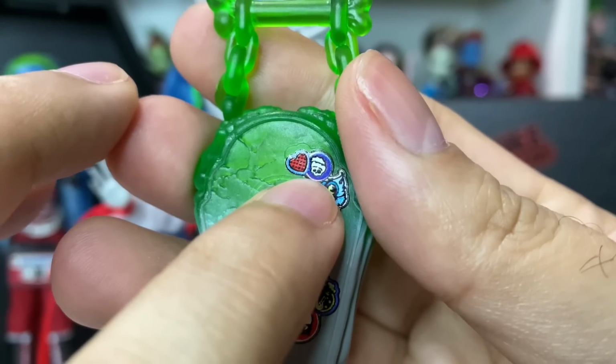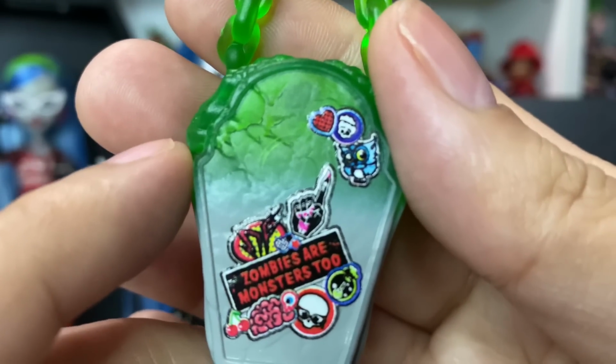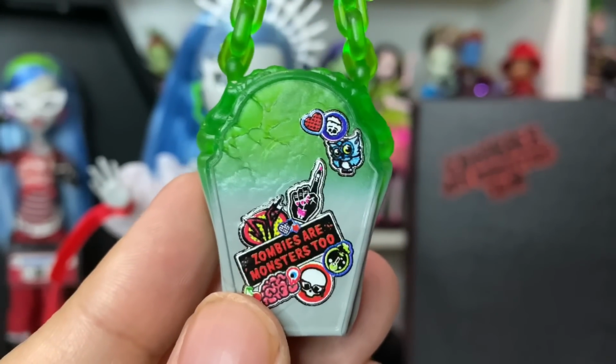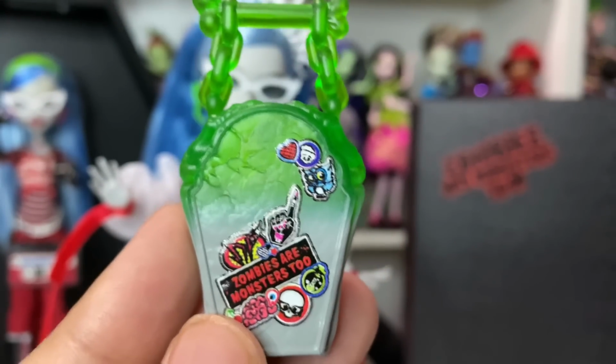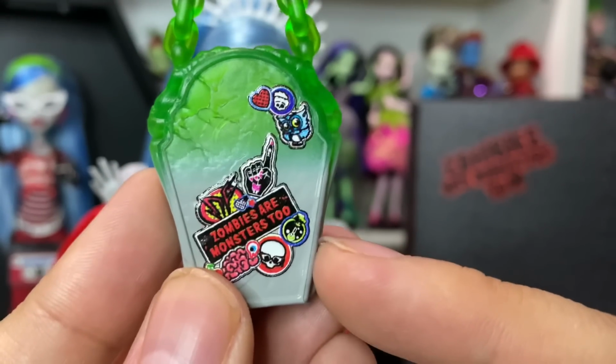Oh, Slow-Mo! How cute. His skelet's there. Yay. Bring back Slow-Mo, please. And then I kind of recognize this from the two-pack with Cleo, I think. That was the symbol because they were in the home and that chemistry class thing.